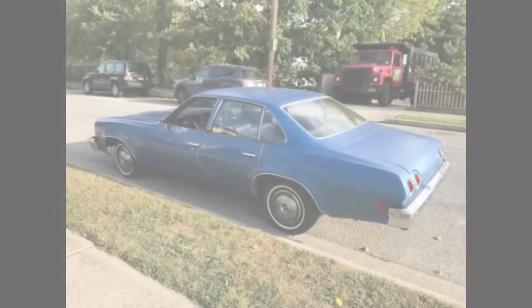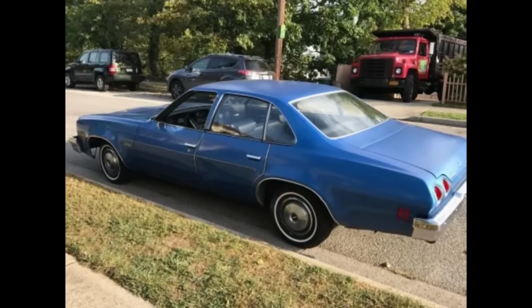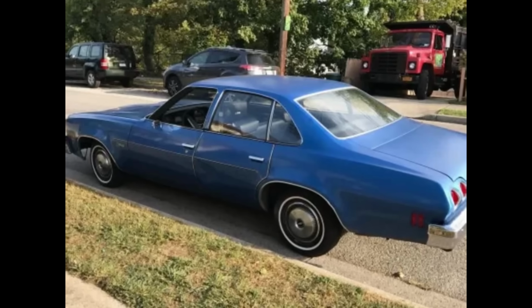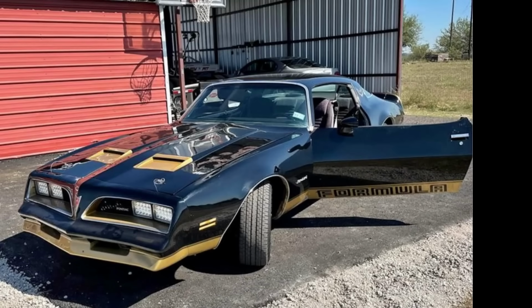You know, I owned a Malibu. It was a 73 Malibu that I purchased back in '83. Loved the way it drove. It was a baby blue 4-door Malibu. Nice car, but I ended up trading it in for a Firebird.